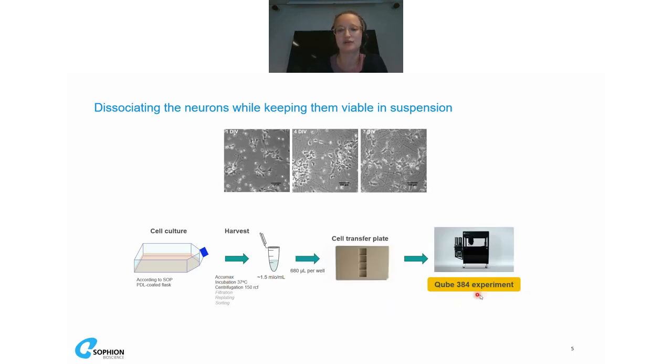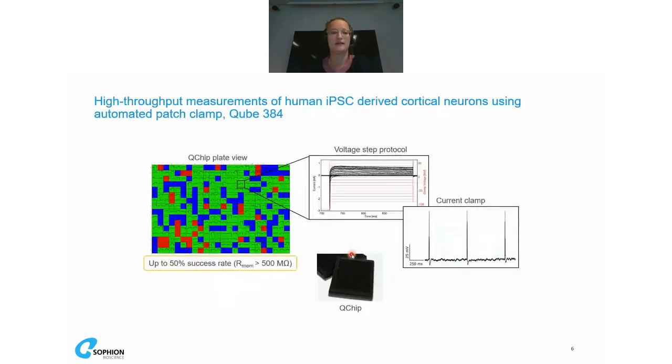And all the data I will show you today was performed on our high throughput system, the Qchip. For this, we used something called a cell transfer plate. It has these 4 compartments for testing different cell clones. We use 680 microliters per well, and we recommend a minimum cell density of 1.5 millions per milliliter. The consumable that we use on the Qchip is called a Qchip. It has 384 sites.